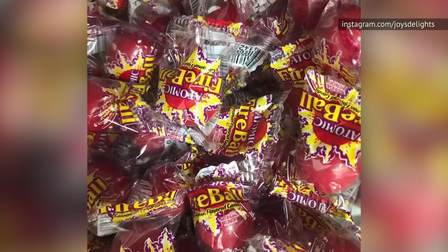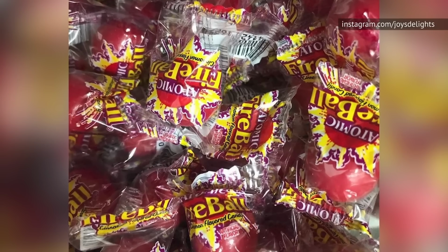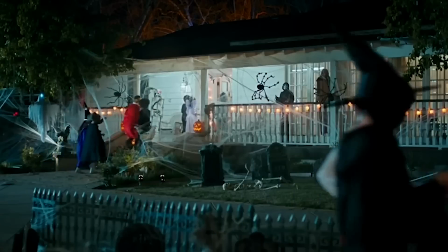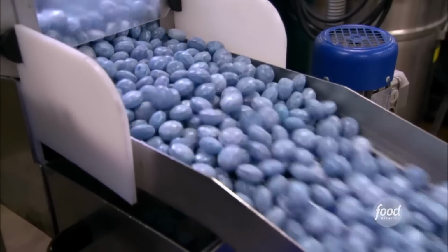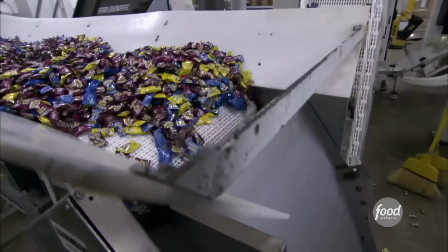Eventually, candy that caused a little bit of amusing pain hit the market, beginning with the cinnamon-infused Atomic Fireball in 1954. The all-time classic sour candy, Lemon Head, soon followed in 1962, and customers couldn't get enough of either of them. The rise in trick-or-treating at Halloween only added to the boom. It wasn't until 1993 that the super sour candy craze really kicked off with the debut of Warheads. Ever since then, kids and adults alike have been on the lookout for the most sour candy they can find.